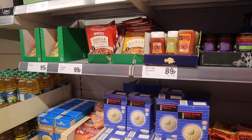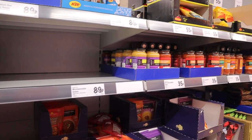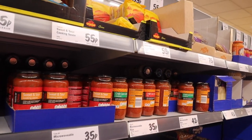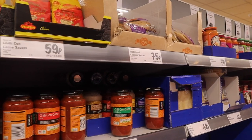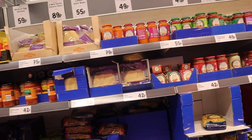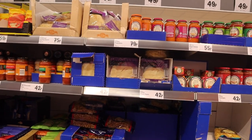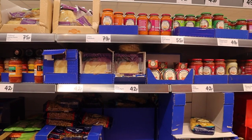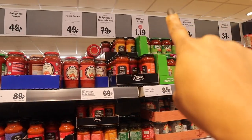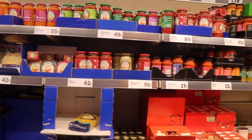You can find a lot of spices on this aisle. Tomato spices, chili, traditional cooking sauces, pasta sauce, bolognese sauce. Everything on this aisle for the cooking sauces is below £2. As a matter of fact, most of the sauces here are below £1, but you have this sauce here for £1.19. Almost everything here is below £1 for sauces.